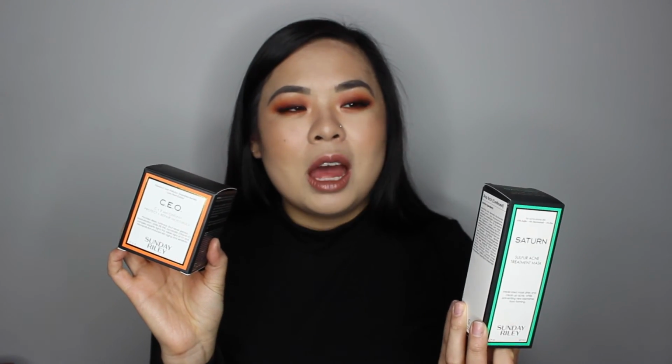My biggest negative about all of these products, including the ones I got, which was the Saturn Sulfur Acne Treatment Mask and the C.E.O. Moisturizer, which has vitamin C in it, is that they have a very strong smell. So if you're sensitive to any kind of smells or scents, it's not a particularly nice smell. They're not flowery. The oils are just strong, and I'm not really sure what they smell like. But if you don't like that, you might not want this. But honestly, I don't care how things smell as long as they work on my skin.